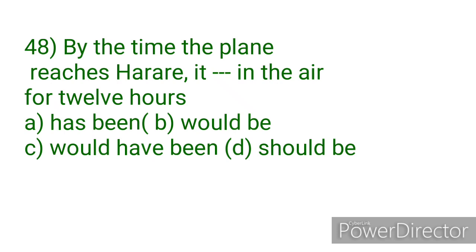This is because the second part of the sentence is in the conditional past tense due to the presence of the first part of the sentence, by the time the plane reaches Harare. When a sentence starts with by the time, it puts the sentence in a conditional past tense. And conditional past tense includes would have, should have, and could have.